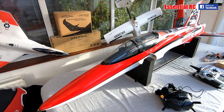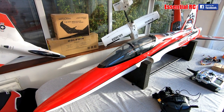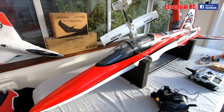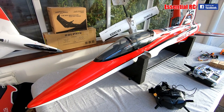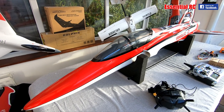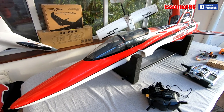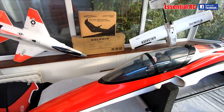Whether this or maybe a smaller turbine model to start off with, but that's definitely my ultimate aim, and I'm learning with each project that I do. So look out for the Tiger Moth soon and a turbine project soon after that. We've got a few small FPV projects we're doing in the meantime alongside those.